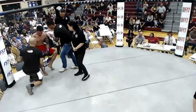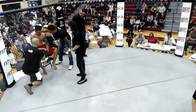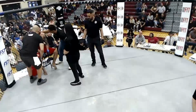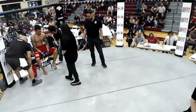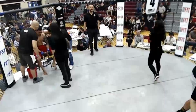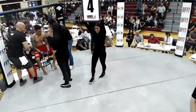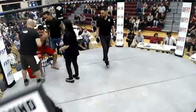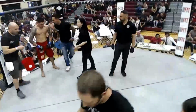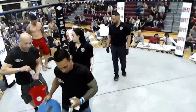Looking at Edgar's corner, looking like they're keeping him calm. He's not breathing too heavy, even though he got stuck in that choke there. Whereas David Kim's corner, he's breathing a little bit heavy. They're massaging his arms, trying to get that blood flow going. And with having that triangle choke in so tight, he's sitting down, letting that lactic acid build up. So it should be interesting to see what his footwork is going to look like at the opening of this round.